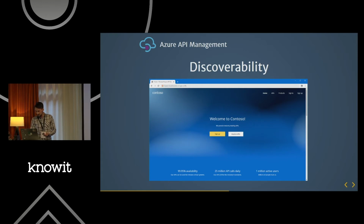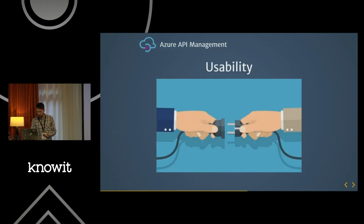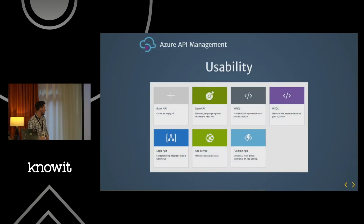All right. Another thing that API Management provides or promises is usability. It is supposed to be very easy to get started and integrate with your existing backend services. If this is a REST API or a SOAP API, it doesn't matter. It supports a lot of different integrations. So this is just a screenshot from the view that you get in the Azure portal.